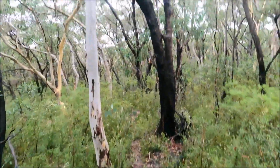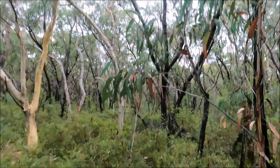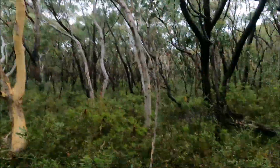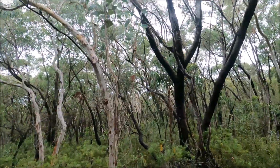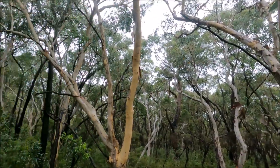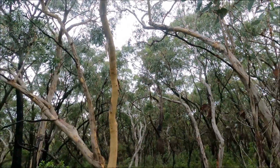Yeah, don't get too far, mate. But you can see landmarks and stuff like that. You won't get lost, mate. Yeah, I'm only going to go a little bit further and then I'm going to stop because I can't see anything interesting. So I'm going to turn around. I just got to follow the trail back. It's pretty easy to get back. No worries, mate.